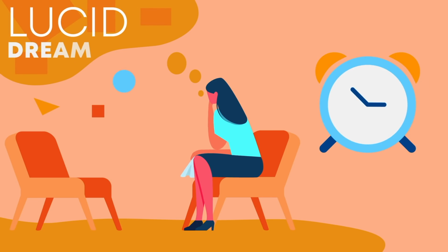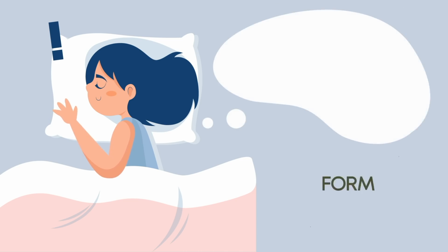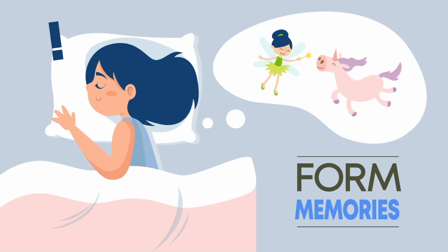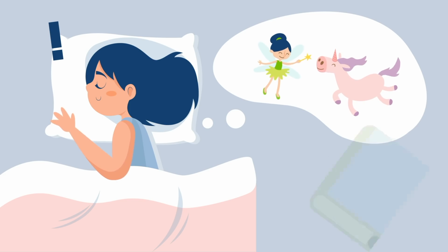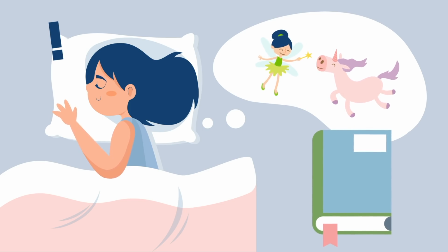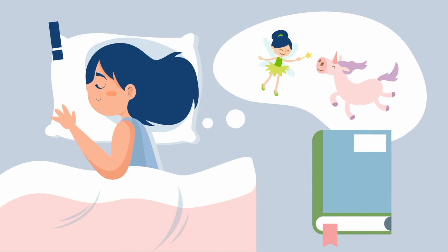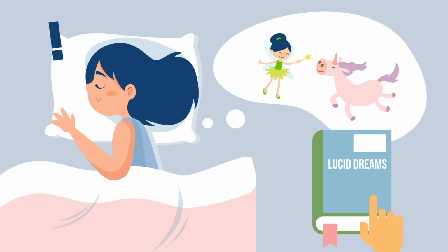But during a lucid dream, your consciousness wakes up. Your mind realizes that you're dreaming while your body stays asleep. Suddenly, you can pay attention, form memories, and observe the crazy, fantastical world unfolding all around you. With a bit of practice, you can even learn how to control the stories of your dreams. Yeah, sounds pretty incredible, doesn't it? Well, the good news is, lucid dreams are right at your fingertips. All you have to do is follow these simple steps.